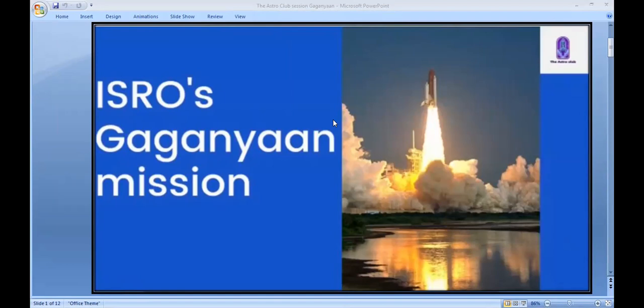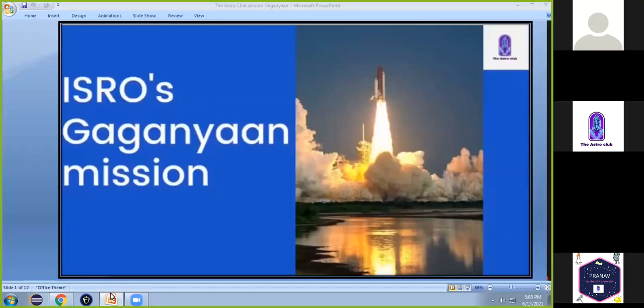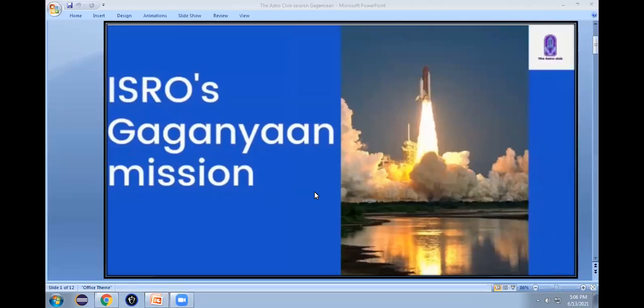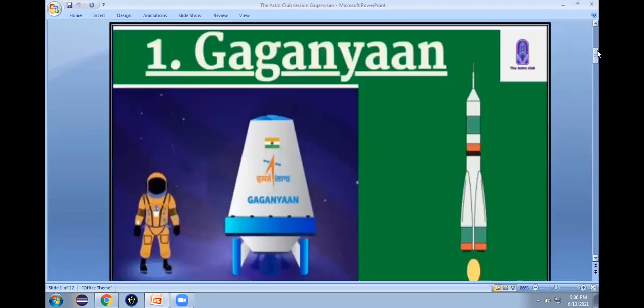With an aim to make India reach new heights in this global space economy, India is now gearing up for the launch of India's maiden human space flight, which is the Gaganyaan mission. So now, today we are going to learn about ISRO's Gaganyaan mission.